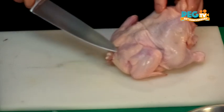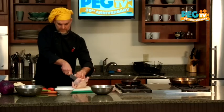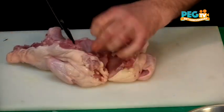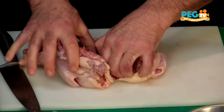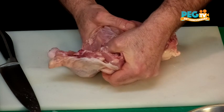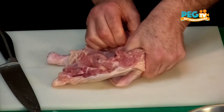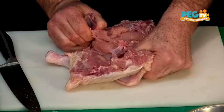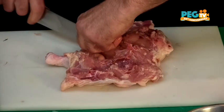Okay, let's see. The top side of the chicken is here. The bottom side is here. I like to start right here and cut down. Okay, and that opens it up. And in the middle, I'm going to cut down right here. Okay. Pop this guy out. Feel free, if you do not want to work with a whole chicken, to buy breast in the store. Now, one of the more difficult parts is what I'm doing right here, this sternum, cutting this out.